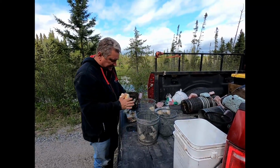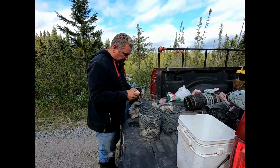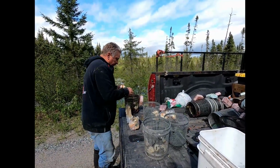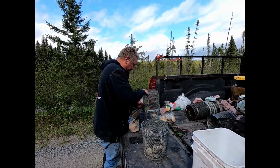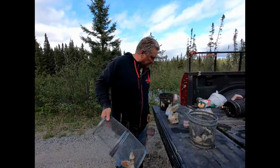Some of the bread gets eaten really quick, so I like to put a little piece of bagel in each trap just so that the bread lasts a little bit longer. And bagels are like a heavy bread, so it doesn't disappear so quick, right? Yeah. And in the summer when they feed heavy, they eat the bread really quickly.